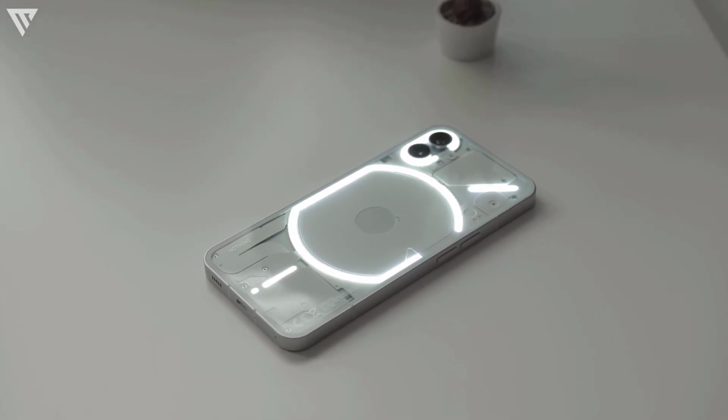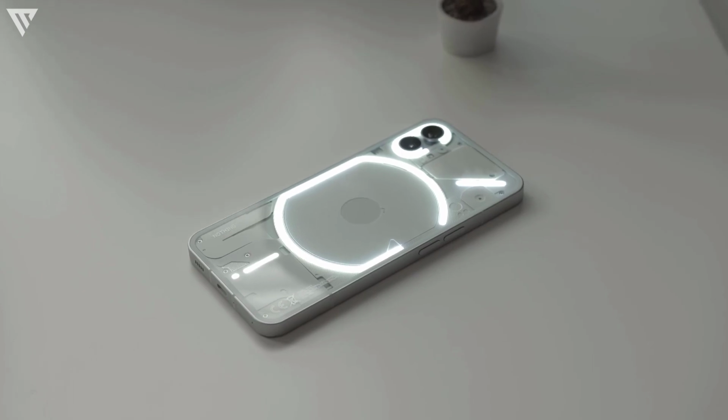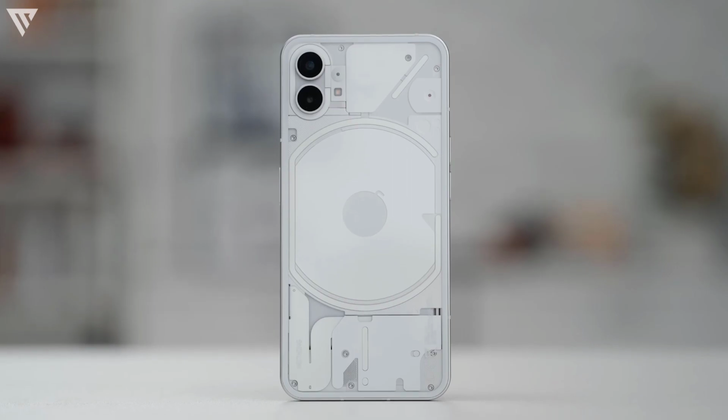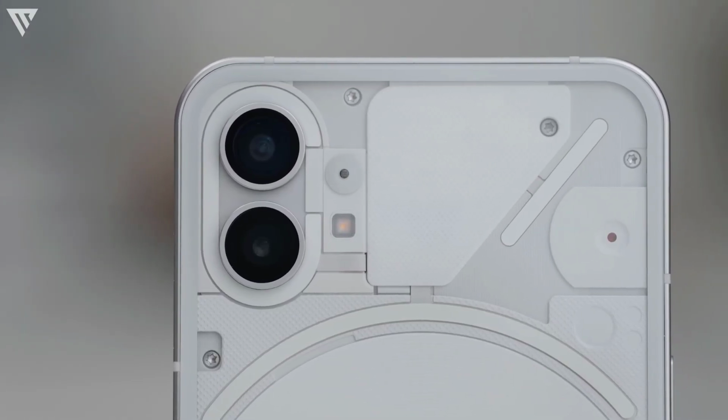For me though, it's a really cool addition and I love this sort of unique stuff in tech, and I'm glad Nothing went for this design. In terms of size, the phone is quite big and thick for a modern smartphone, but it's still not a concern at all.